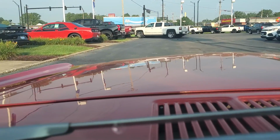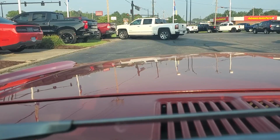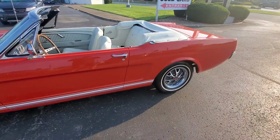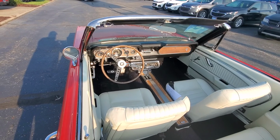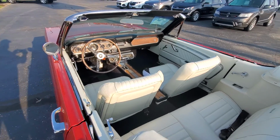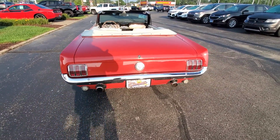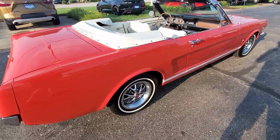I'll give you a walk around to the outside here real quick so you can see what the outside of her looks like. We'll stop here for a second and I'll give you a look around. Nice looking car. I put in instructions on how to use the AC, because a lot of people just don't. It's an older car, they think everything is easy like a newer car is. Go around the back. It's got the factory tips on it with the baffles in them. That's the way it was supposed to be. Got the GT rims on it.